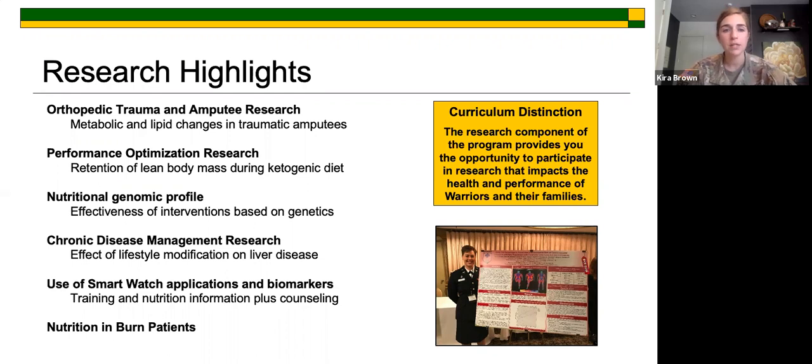These are a few different research topics that we have right now for our studies and that we've used in the past. So if you are familiar at all with Walter Reed Military Medical Center, they do a lot of the trauma amputee research. Some of the other research studies are not necessarily specific to a location or one installation, one military treatment facility in this country, but then nutrition in burn patients is specific to San Antonio because that is where we have our Institute of Surgical Research for the burn ward.